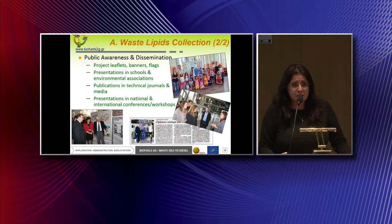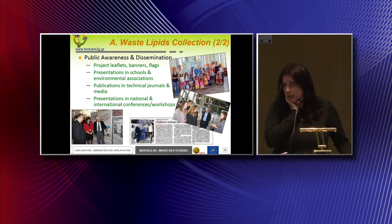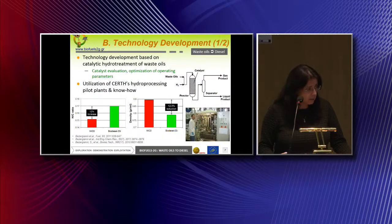We had a lot of presentations in schools, in environmental associations, and of course we had our technical journals and publications and media coverage and conferences. There was also a lot of publicity due to the Innovation Award that we won, and this technology and also the virtues of collecting waste cooking oil were promoted via the media.